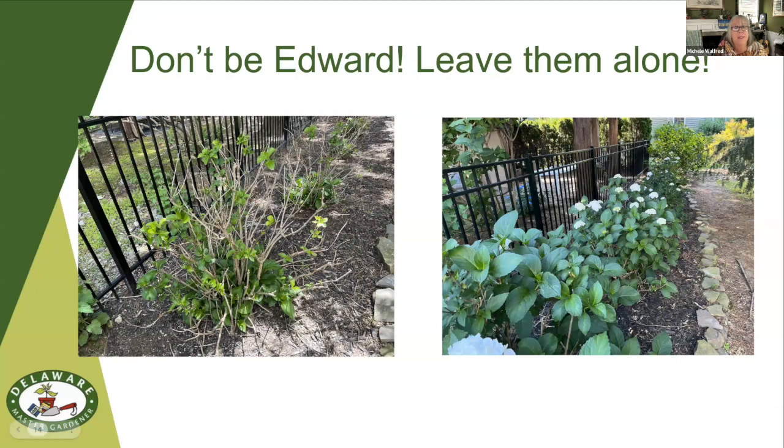But the main thing here is these canes. People get upset when they see these. And they go, this is not a rebloomer. This is the old wood blooming hydrangea. But I didn't do anything with them. I left them alone. And this is what I got 2 months later. So be careful about being cane happy and trying to prune them.